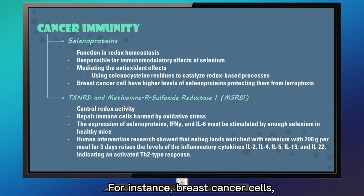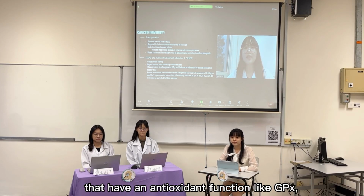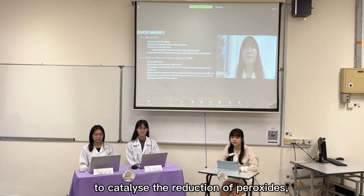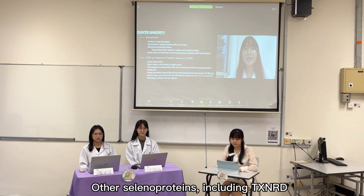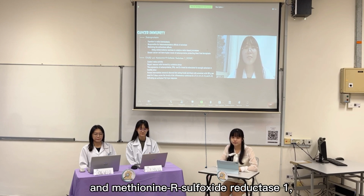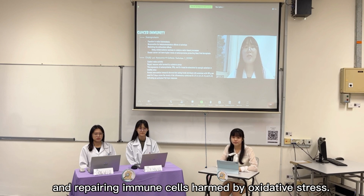For instance, breast cancer cells, which are selenophilic cancer cells, have higher levels of selenoproteins protecting them from ferroptosis. Selenium is integrated into selenoenzymes that have an antioxidant function like GPX to catalyze the reduction of peroxides, which protects against ROS. Other selenoproteins, including TXRD and methionine R-sulfoxide reductase 1, also contribute significantly to controlling redox activity and repairing immune cells harmed by oxidative stress.